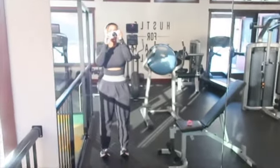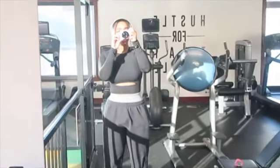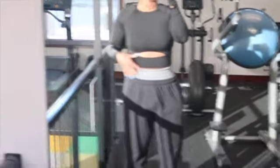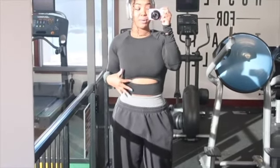So I guess starting from head to toe, let me back up some. Oh my gosh, it never wants to focus. Okay, here we go, I'm gonna zoom in a little bit. So I got on my AirPod Maxes in the silvery gray color. And then I have on this top from a brand called Eyeless Label.